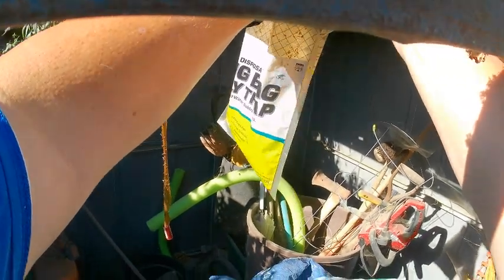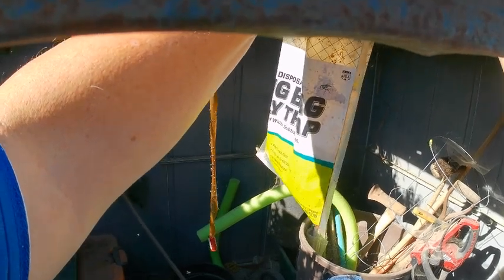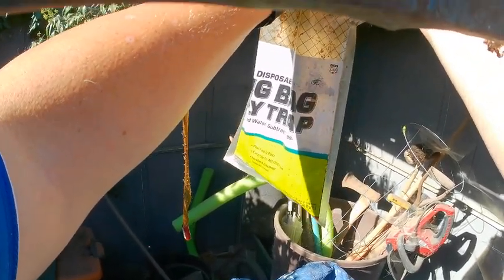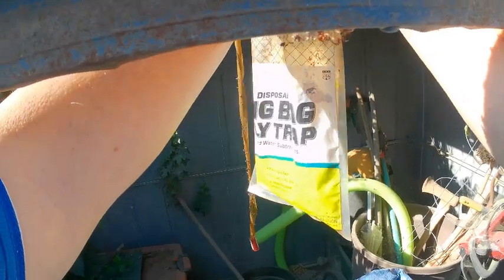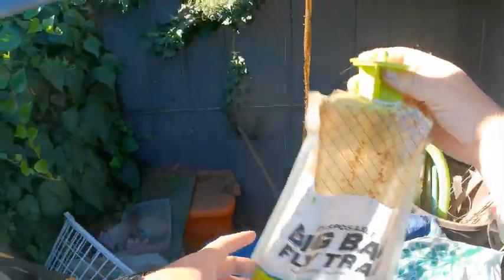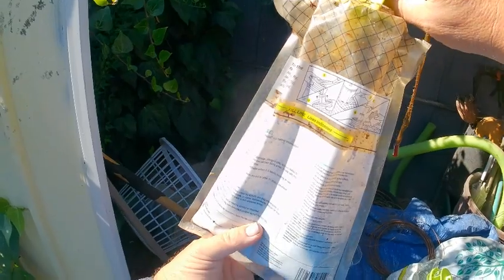as well. But these little fly things work great too. They smell though. They smell really bad. But they work. And this one needs to be changed. There we go. Get it off. There. All right, so you can't see it, but you can feel the flies in there. There's a lot of them in that one.